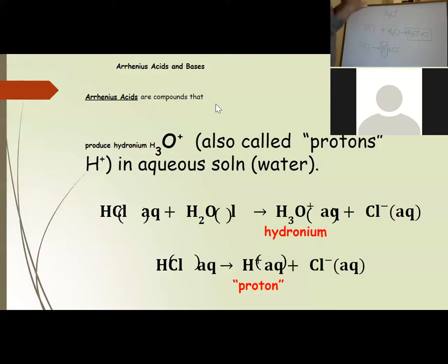So it's this bit here that in hydrochloric acid is dangerous. It's highly reactive. It's H plus. It doesn't have any electrons in its outer shell, so it will just run on through your skin and it will start tearing all the biological bits apart. The stronger the acid, the more of this is produced when it's mixed with water.